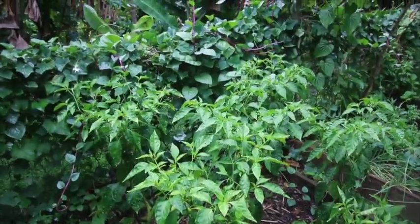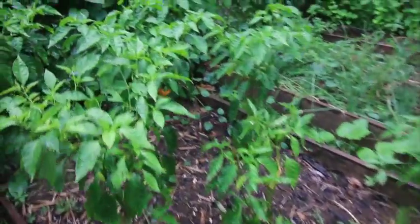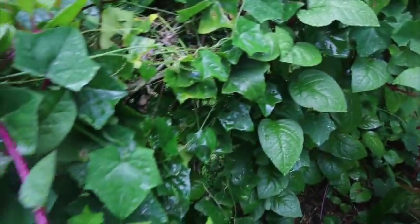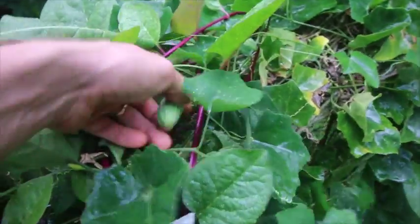Look at those beautiful peppers. Seasoning peppers, also known as pimento peppers. Got some coming in there. Got Malabar spinach climbing along the fence here, along with the perennial cucumber. This is all perennial cucumber here.